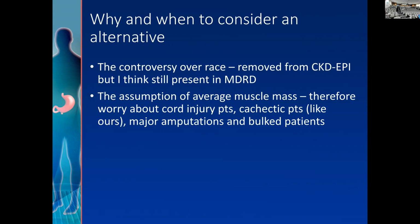In our patient, we didn't think we could use estimated GFR. We knew his muscle mass was down. We weren't sure about a 24-hour urine collection with this guy for a variety of reasons. The controversy over race is now removed from CKD-EPI, probably still present in MDRD. And the problem with having the race attached to estimated GFR was that it falsely elevated the estimated GFR in some African Americans. And that's because nobody could eyeball someone and say, is this somebody who's bulked up a little bit or not? Because it's just using averages. If you have that problem, plan B is what we're going to go to.